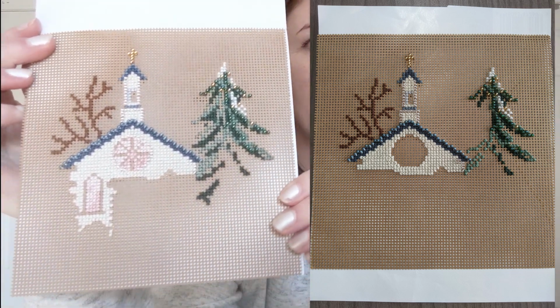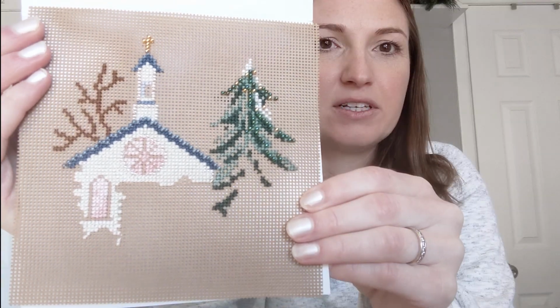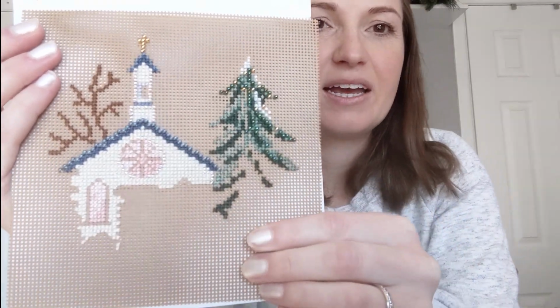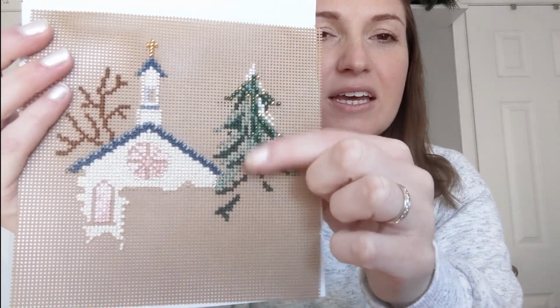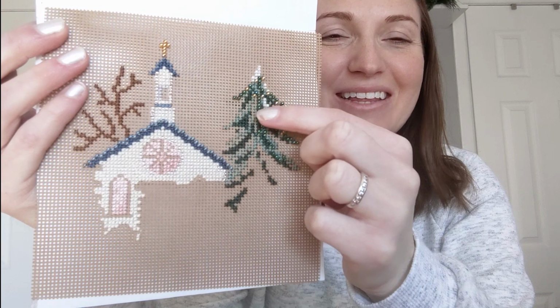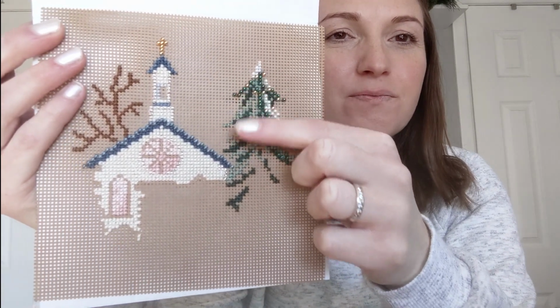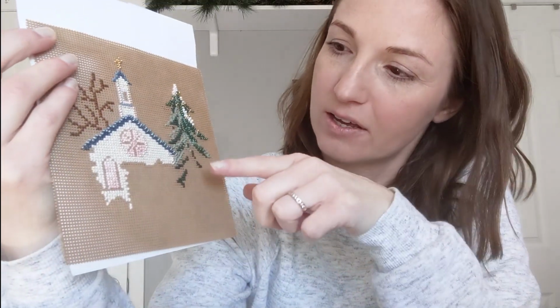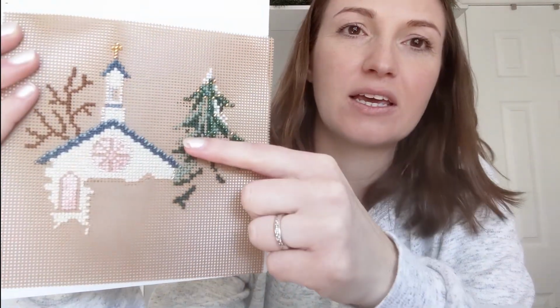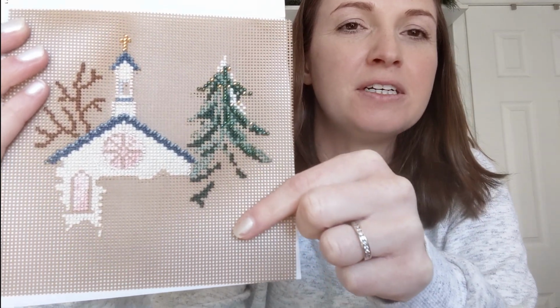Hopefully I can fit a picture next to it, but I made some pretty good progress. I worked on the tree. I had a mistake in the tree, so I found it, I circled it, and then I just counted around it. So the tree is basically done, I think, from like here down, including the beads. There might be 1 or 2 beads missing up the top.